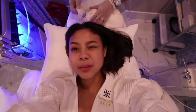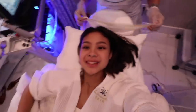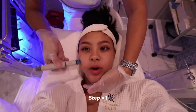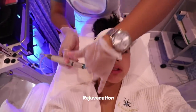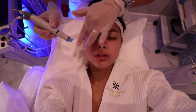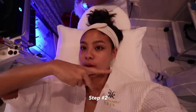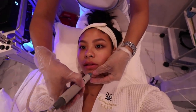Now we're actually doing something I can film. So we're doing the hydrafacial, and we're gonna go step by step on what we are doing and why we are doing it. Okay, step one. What's step one? Rejuvenation. Yes. The serums are infused into the skin with the use of the suction extraction. Step number two. So we're targeting the T-zone area for extraction.